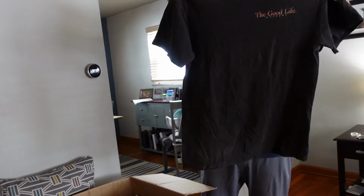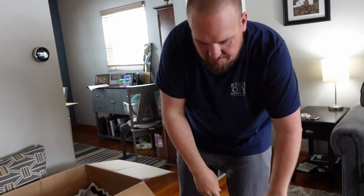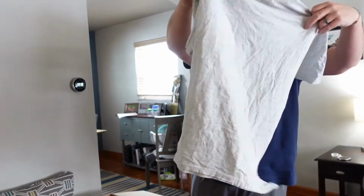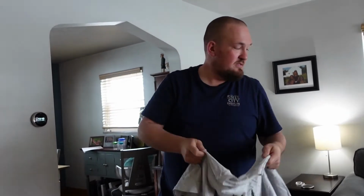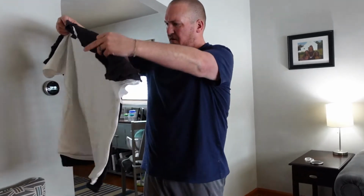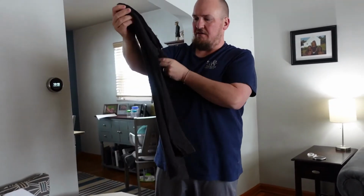The Good Life guitars. Oh, that's actually a really nice shirt. I don't play guitars though. She does. Next up, Seattle, Washington. That's actually a really nice shirt too. No, I don't know the size. Next up, that looks like Abe and a guitar. It is Abe and a guitar.